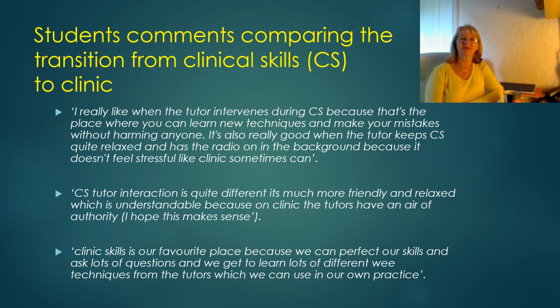I asked the students to make some comments about the difference from being in the clinical skills lab to being in the clinic. And while the biggest difference is that there are patients in the clinic and there aren't any in clinical skills, I thought it was interesting to see that there is a change in atmosphere, and it would be very nice if we could take the relaxed atmosphere of the clinical skills lab onto the clinic and use that there. But the students' comments are interesting, so I'll let you have a read of those.